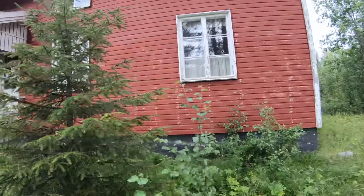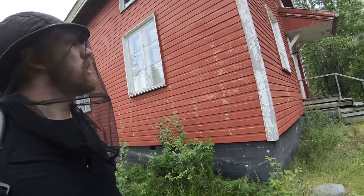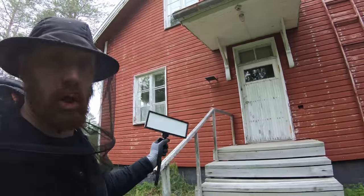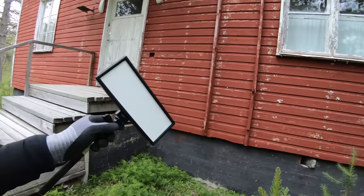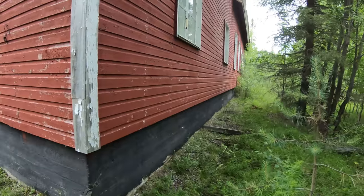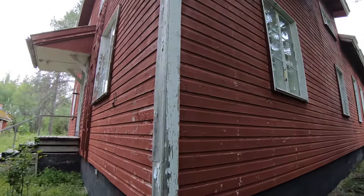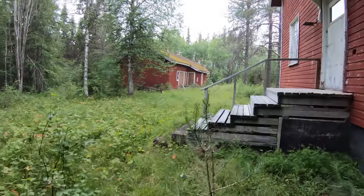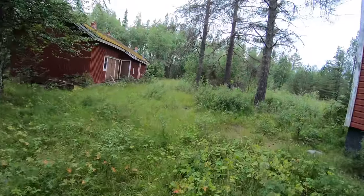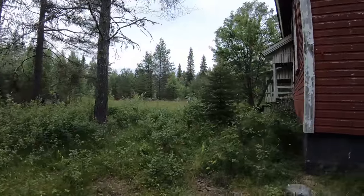Typical red paint. Another big entrance. Maybe some different classes. Those locked I already checked. Fire escape stairs gone. Yeah, not much there. I think the inside is the interesting part. I have no idea what there is, and I have no idea when this has been abandoned. What year, how long? Let's try to figure it out.